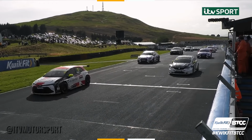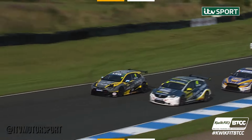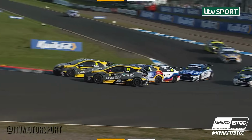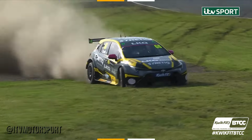Lights out, blast off. Who makes the best getaway? It's a good start by Huff, a good start by Taylor Smith. Oh, lunge up the inside. Great move by Moffitt. Braking coming down to the hairpin and round the outside there. That was Josh Cook. Sixth-ish is Morgan because he's got Cook alongside him and Cook goes off after contact.